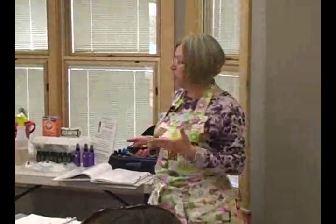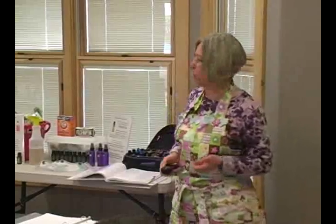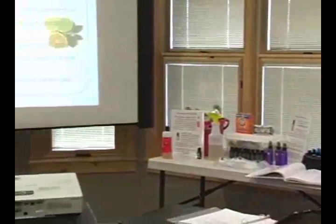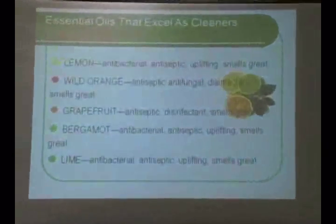They're also very, very reasonable cost-wise, okay? Pennies per drop. And I'll show you how that's going to save you money using them to make household products too. So here's some oils that are excellent for cleaning. And as you notice, they're all citrus oils.